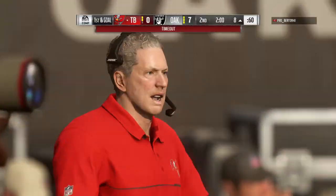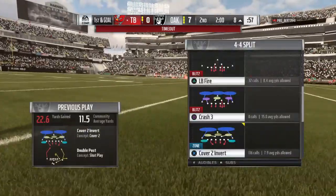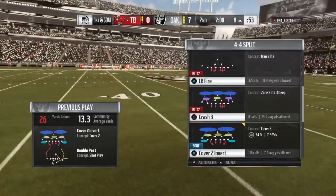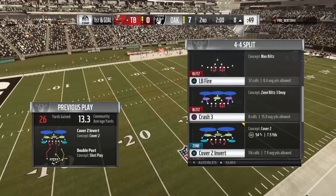First time into the red zone for the Buccaneers. This is first and goal from about the 8. And now we won't see a play on first down. We're going to get a timeout instead. It's just their first, so they'll have 2 remaining here before we get to halftime.